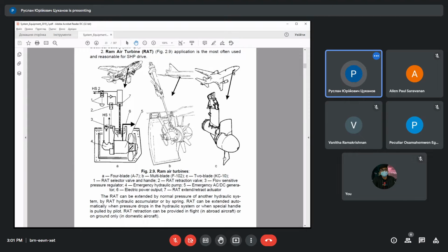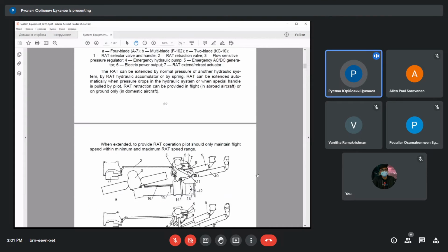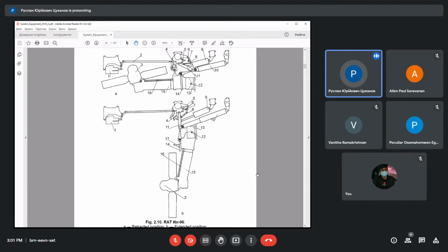At landing, for example, nobody will take off with failed engines. But at landing, when airspeed is very low, the power of this ram air turbine will drop. And in this case, it's preferable to decrease the speed of motion, but not to decrease forces, because forces can be rather big. So here you see examples of ram air turbine installed in military aviation, but this picture shows you a ram air turbine installed in the passenger airplane Aviation 96 in both positions, retracted top position and extended bottom position.